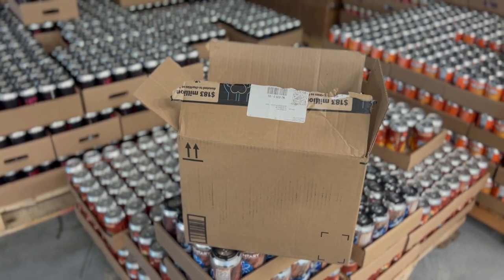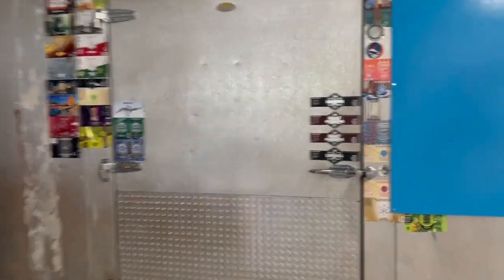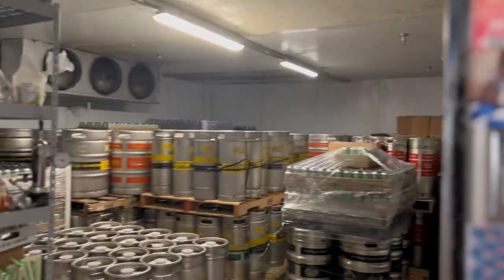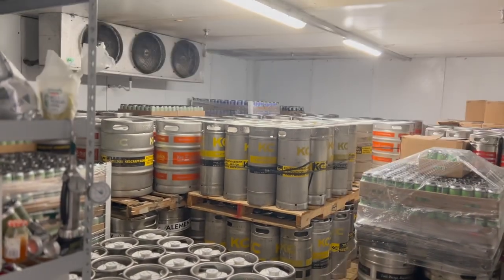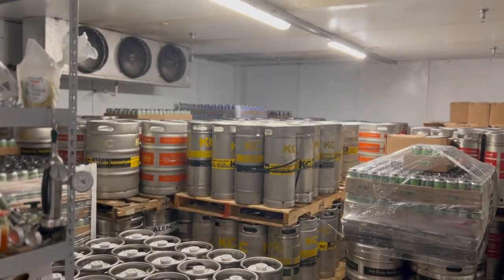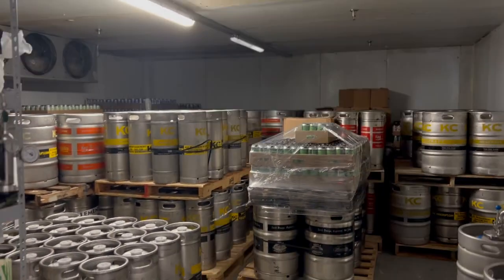Okay, so this is a box. That is a cold box. Cold box is a giant refrigerator. And inside that cold box is where we keep a lot of beer. So as you can see with that flashing light, I said nothing was broken, but now that light is flashing. That's for another video. But you can see keeping track of inventory in a cold box can be a bit of a challenge.